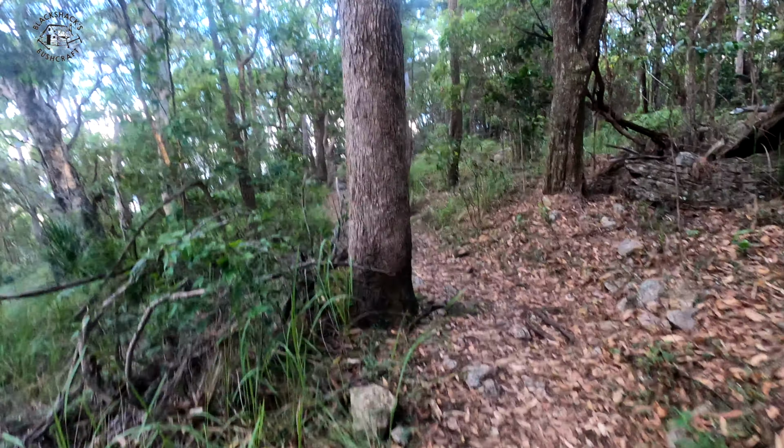So now we've reached another fork, one of which says go left to the eastern lookout, and the other one I imagine cuts across to the western lookout, which is where we'll be going after this anyway, but there's a more direct route from the eastern lookout. Oh, I see a view.